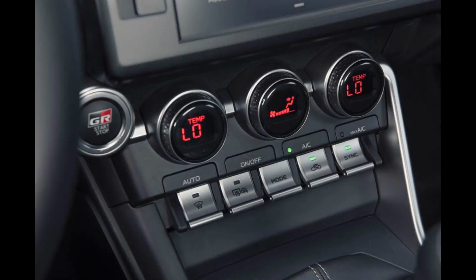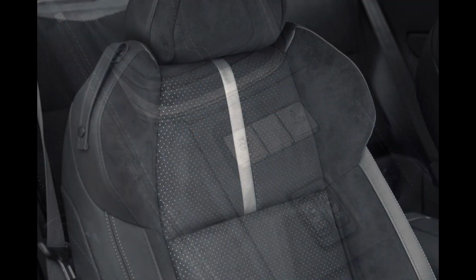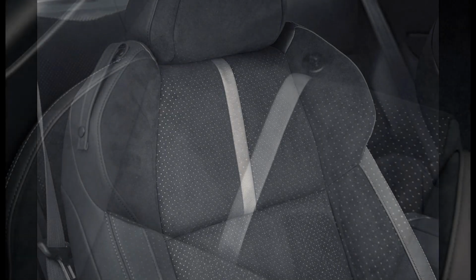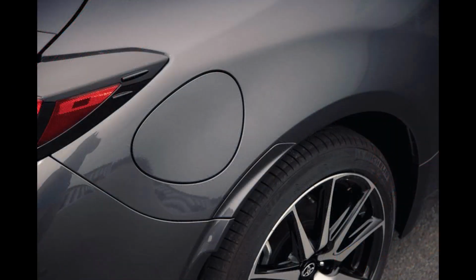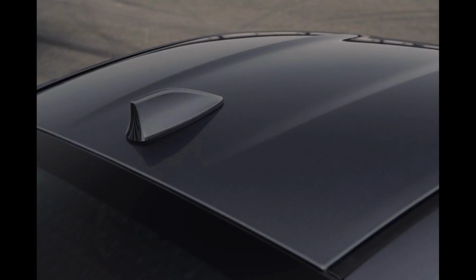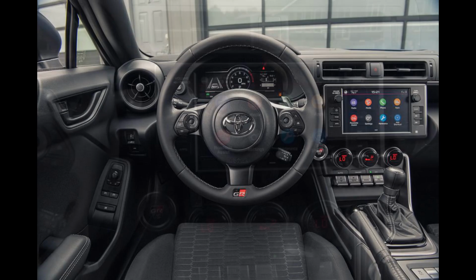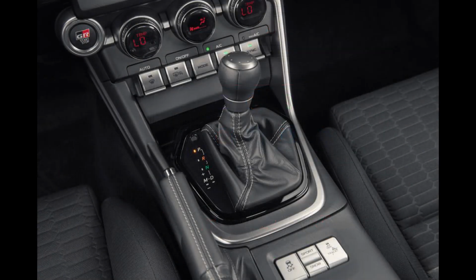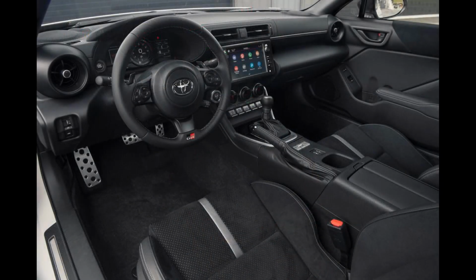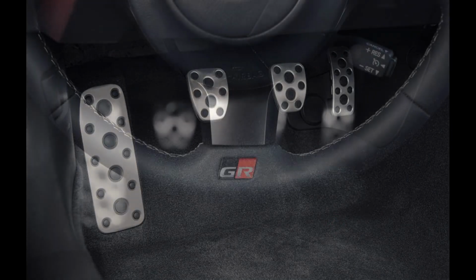Infotainment and connectivity. An 8.0-inch infotainment touchscreen is standard for 2023, replacing the last generation car's smaller 7.0-inch display. The GR86 also comes with a 7.0-inch digital gauge display that is reconfigurable with normal, sport, and track modes. Apple CarPlay and Android Auto capability are both standard, and all models come with SiriusXM satellite radio with a free 3-month trial. The base model comes with a 6-speaker stereo, but the upgraded premium trim comes with an 8-speaker setup.